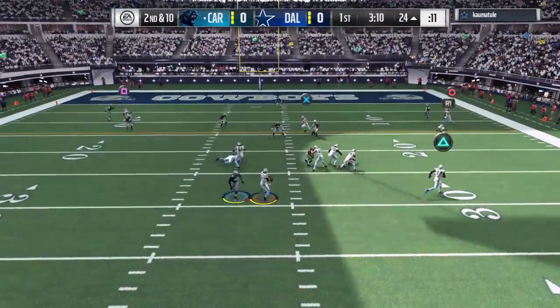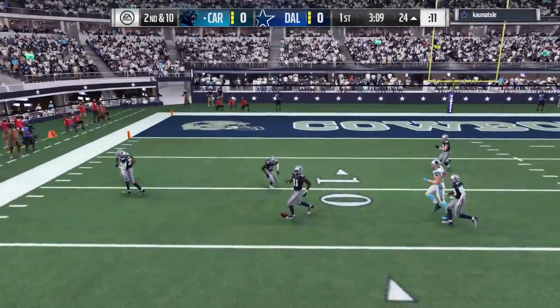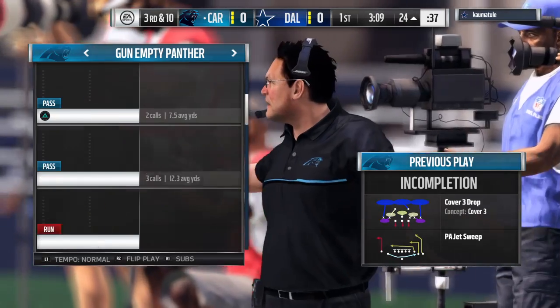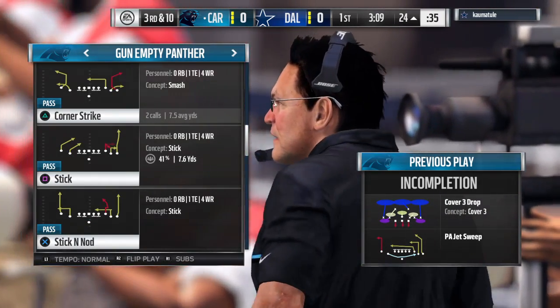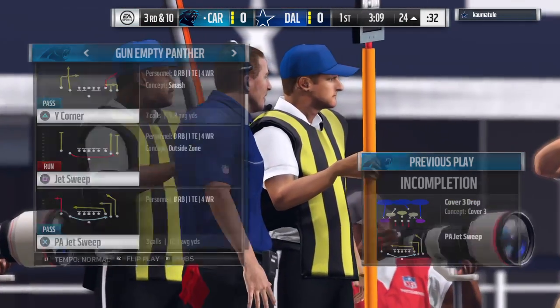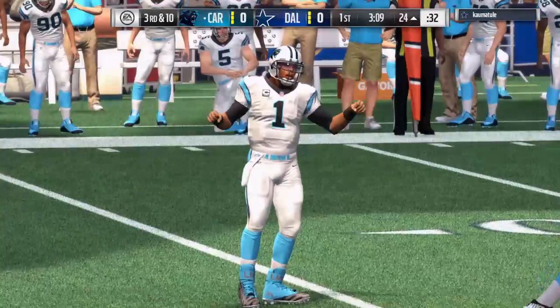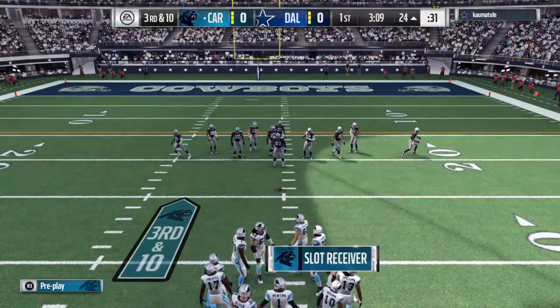2nd and 10, Newton again. And his throw is incomplete. Well, Brandon, all receivers are trying to make sure that the defender thinks they're going to the middle of the field when they're running the out cut. On that play, didn't get it done very well because that one was batted down. Defense has set themselves up nicely.